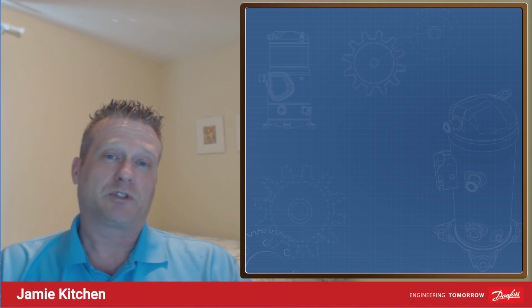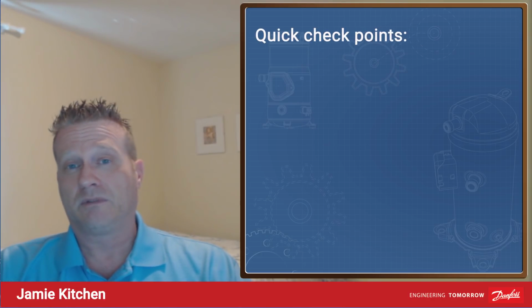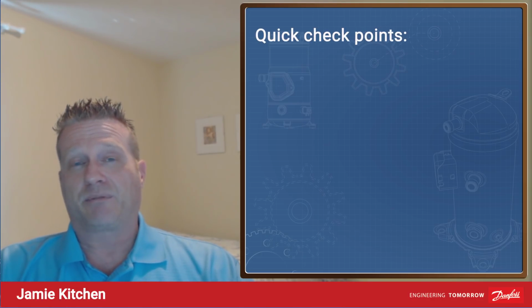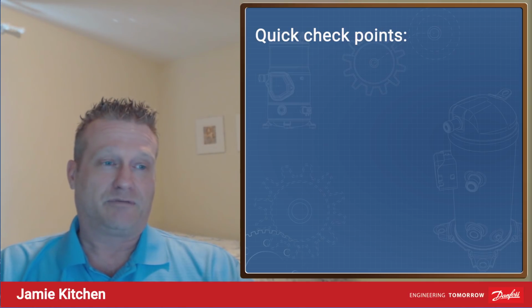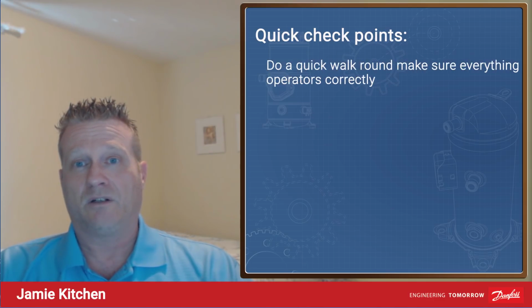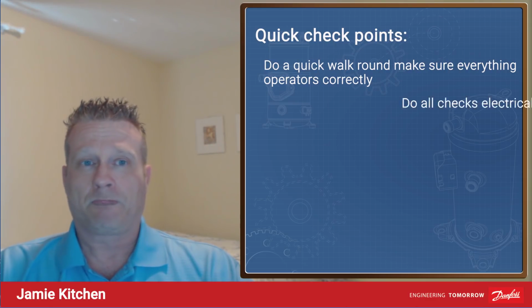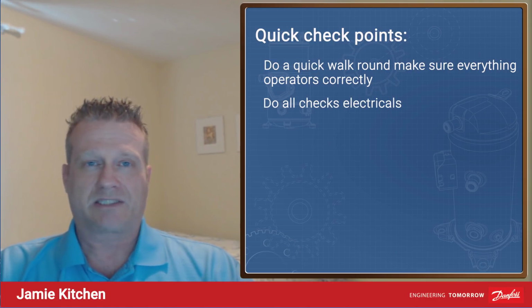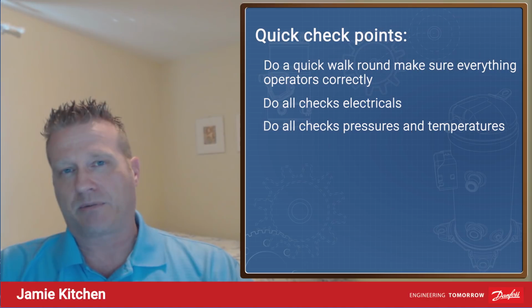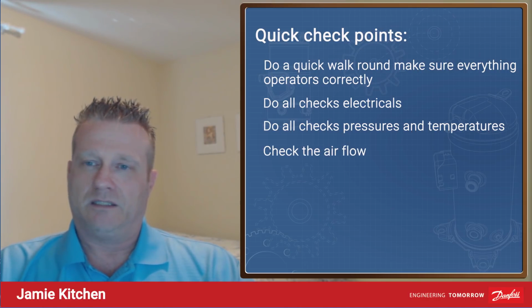So just to recap, we've covered a lot of different areas. You thought, this guy's supposed to talk about compressors, and he's talked about everything else other than the compressor. Well, that's true, because the compressor is, unfortunately, the one left holding the bag when something else in the system fails. So do a quick walk around, make sure everything in the system is operating correctly, do all your electrical checks, your pressures and temperatures, your airflow checks.